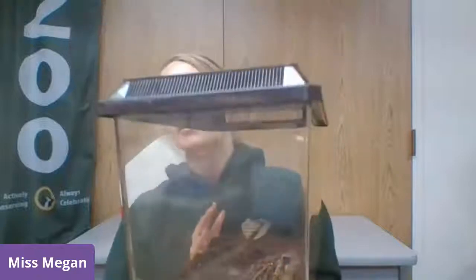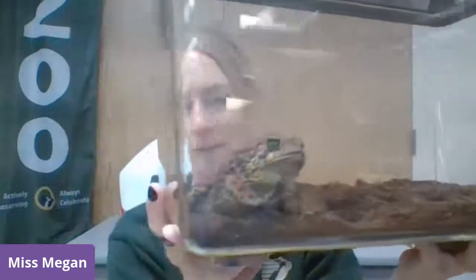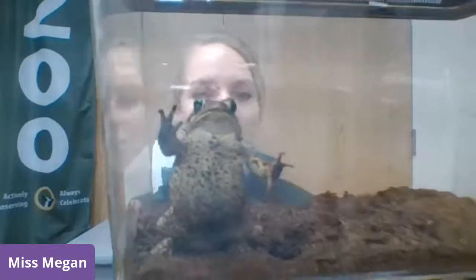So he's in his little shelter underground, and he's sleeping all winter until it's time to wake up in the spring. Does anybody know what that's called? If you said hibernation, you are correct. So he hibernates in the wintertime to be able to survive.